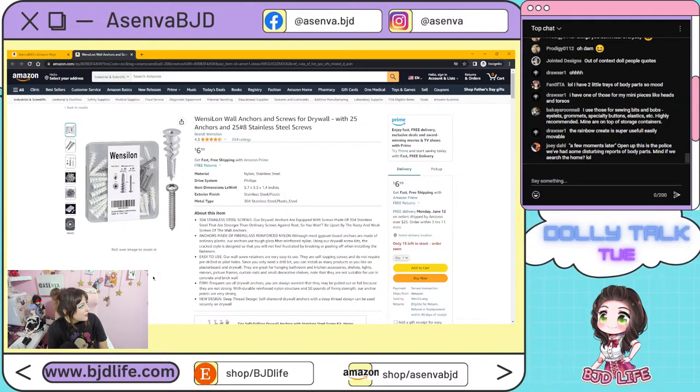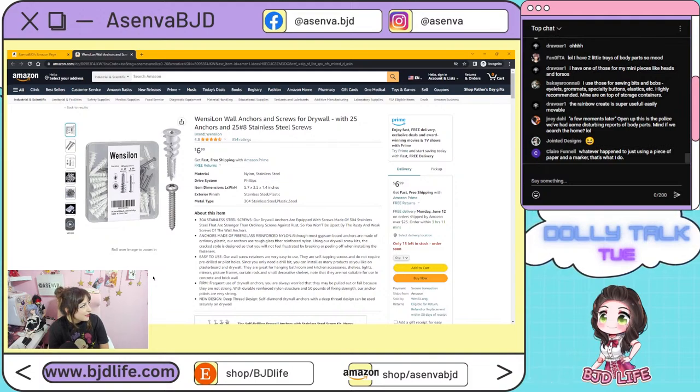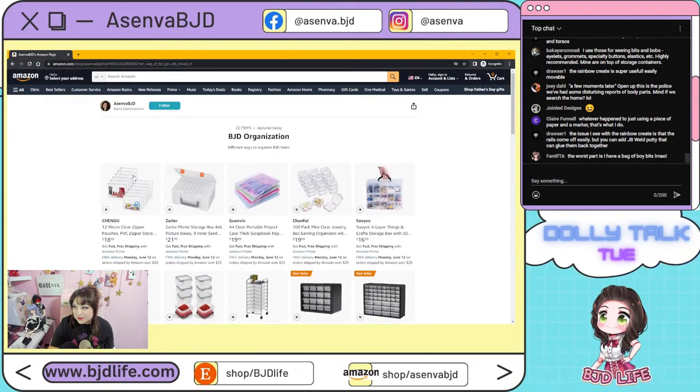Pretty much all my shelves, and the ones that are holding my larger dolls, my husband put up for me. He helped me do that because it's scary. I did not want them to fall. That was the only other thing I was worried about when I was thinking about how to organize my dolls themselves, and I came to the conclusion that I wanted floating shelves. But yes, you do have to be very careful with that, so please make sure that you take a look at that.